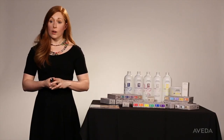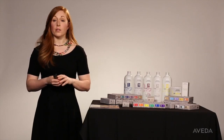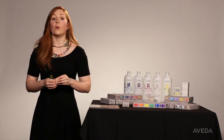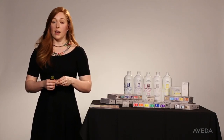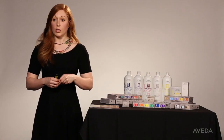If you want to add tonality to your natural base, you could use pure pigments in levels 3 through 6 by simply replacing the pure tone with your chosen pure pigment, and your processing time would be the recommended time for the color catalyst used.